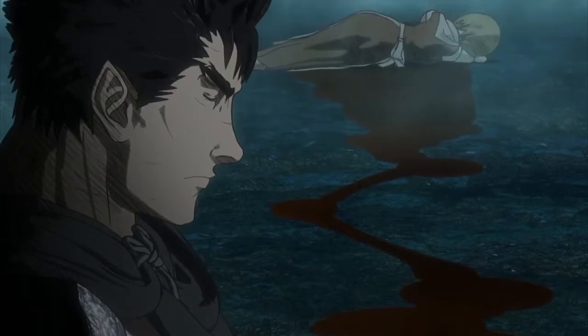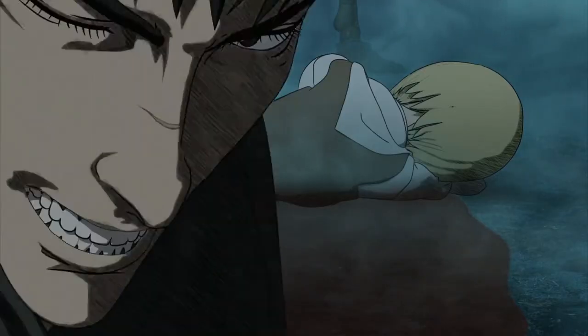How? It decided to go mostly CGI to, as far as I can tell, try and maintain the incredible amount of detail from the original manga's artwork. And, well, to say it was a disappointment is putting it lightly. It was a clusterfuck of everything going wrong, from bad models and animation to poor direction and writing.